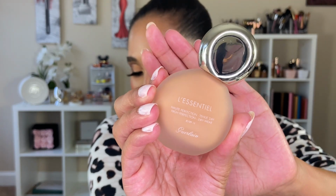We have the, let me see if I can remember this, Guerlain L'Essentiel. This is the High Perfection 24-Hour Wear Foundation. She's a beaut. I have mine in the shade 045W. I have done a dedicated review on this particular foundation.